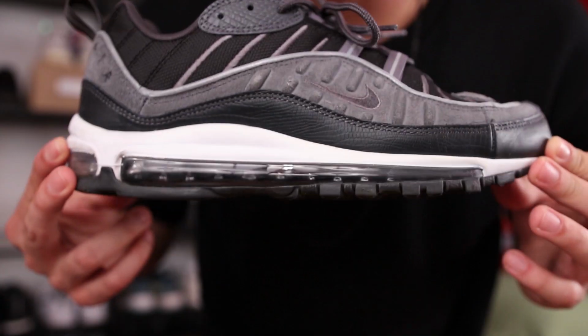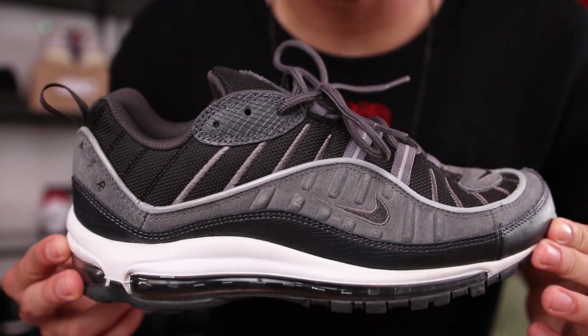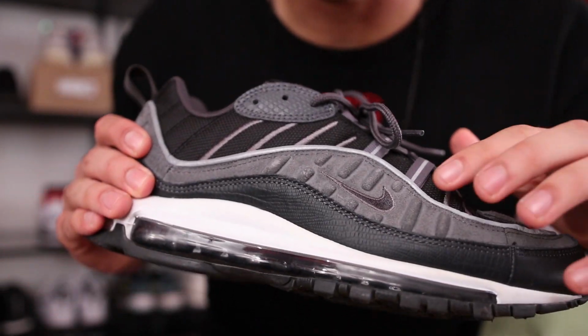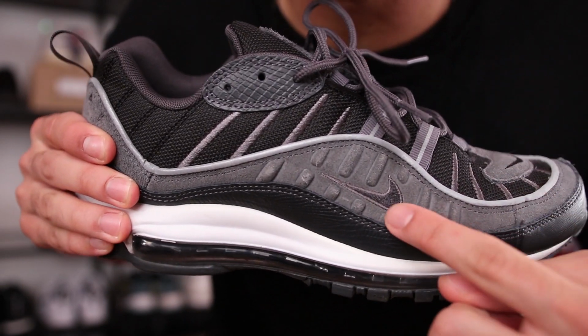With that said, let me bring these sneakers up close and show you guys some of the details about what makes the sneaker really cool, and then I'll tell you guys about the comfort and sizing information right after. So the Air Max 98 actually has a ton of small details inside of this shoe. We have things like the small little stitched in Nike swoosh right here on the side.